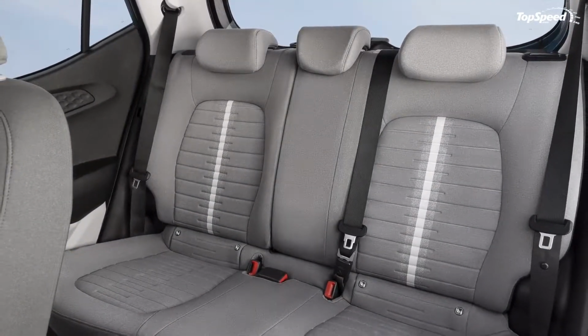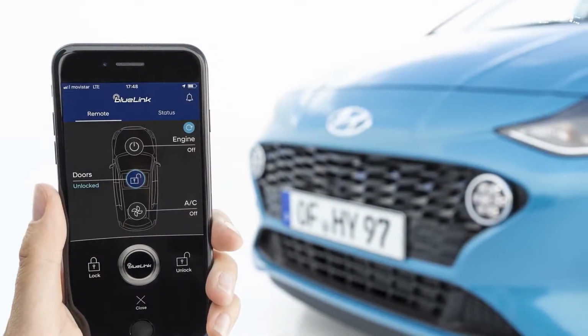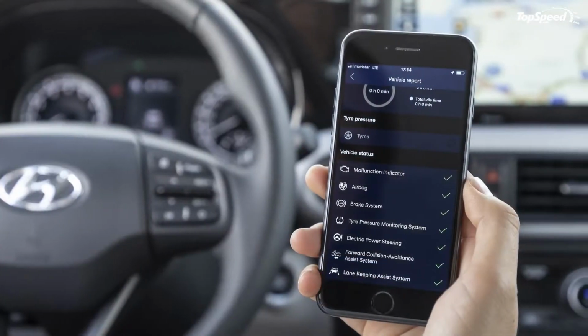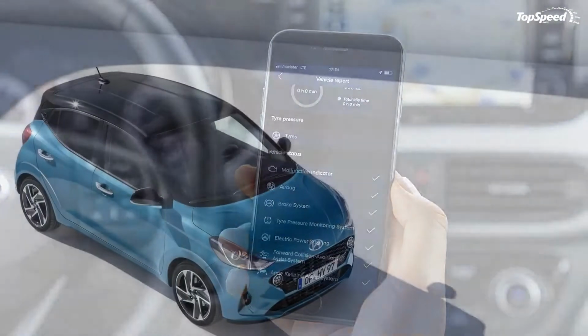The 2020 i10 arrives to compete with its Kia-badged sibling, the Picanto, and the popular Toyota Aygo in a really crowded subcompact segment. How does it compare to its predecessor and rivals? Let's find out in the review below.